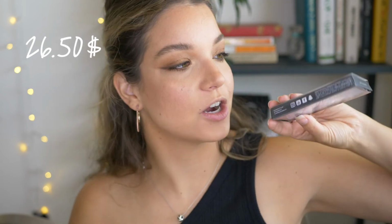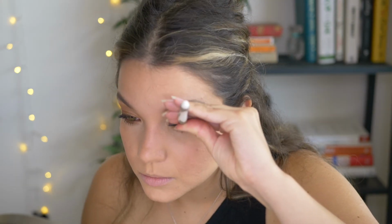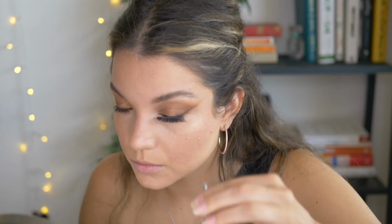The most expensive lashes I own are these guys right here from Huda Beauty. These are the Samantha lashes. I'm gonna go ahead and pop these on really quickly. Okay, lashes are on. I love these lashes. So guys, what do we have left? Not too much. Let's do lips.